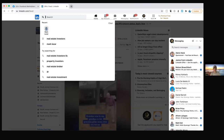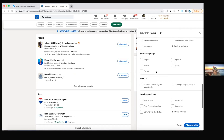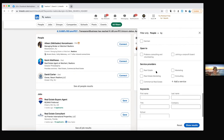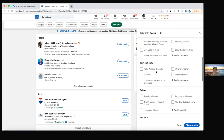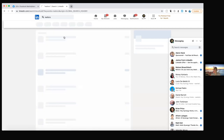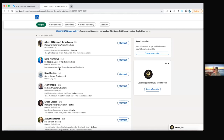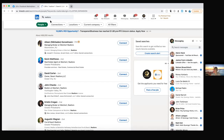Let's say we want to contact realtors. So search up realtors. I'm trying to filter by location so that I'm only adding realtors in my location. All right, locations. So I'm going to add New Jersey. Now this should give you all the searches for New Jersey. So I'm going to go on people. Now these are all the people in New Jersey. So now we have our list of people. What we do is we copy this. And I think there's a program.